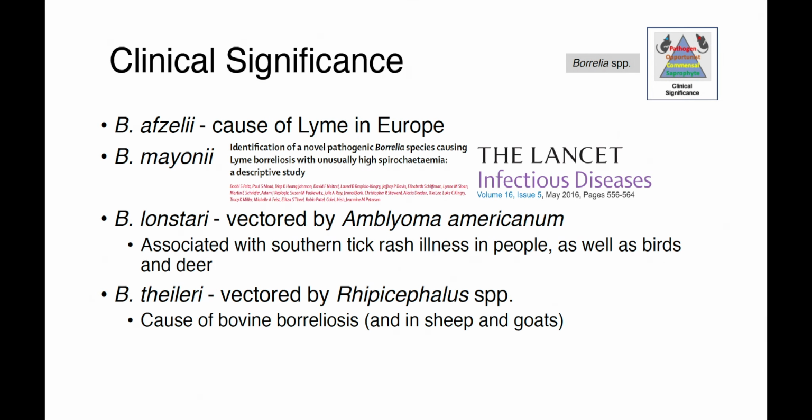Other species of Borrelia are also potentially problematic. So Borrelia afzelii causes Lyme disease in Europe. This would be sort of Borrelia burgdorferi sensu lato. Borrelia mayonii, which was identified in the United States back in 2016. Borrelia lonestari, which is vectored by Amblyomma americanum. This is associated with southern tick-associated rash illness in people, as well as in birds and deer. And then Borrelia theileri, which is vectored by Rhipicephalus species and a cause of bovine borreliosis.